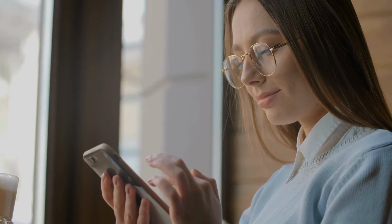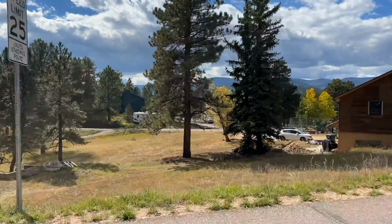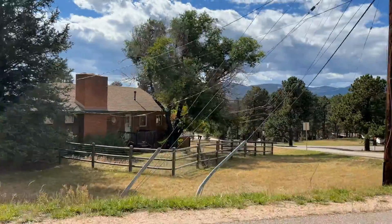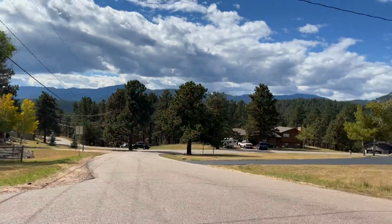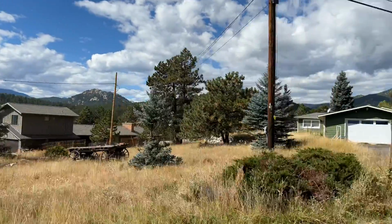One of the things we haven't talked about here yet is, what is cell coverage like? What is internet coverage like? Well, if you're out in the back roads, if you're going into some of the more rural areas, tree areas, acreage areas, cell coverage is probably gonna stink, but Xfinity internet covers 97 to 99% of the homes out here, which means you can get high-speed internet. That makes the working from home component easy.